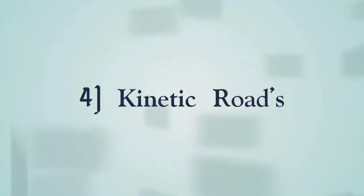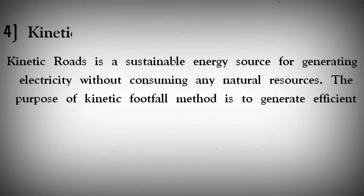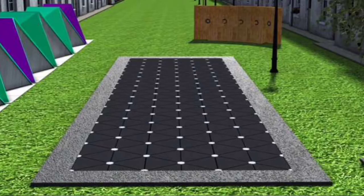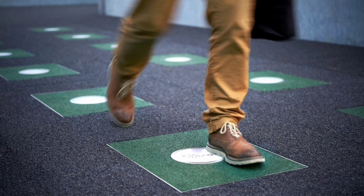Fourth place is for kinetic footfall, or kinetic roads, a new source of electricity which captures the energy from human footfall to generate electrical energy. Electricity plays a very important role in almost all industries, especially in the housing sector. It is a necessary element in the construction, completion and maintenance of a building.